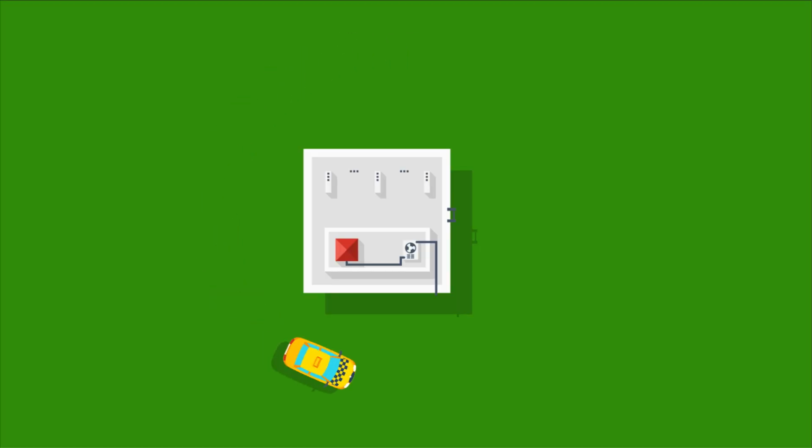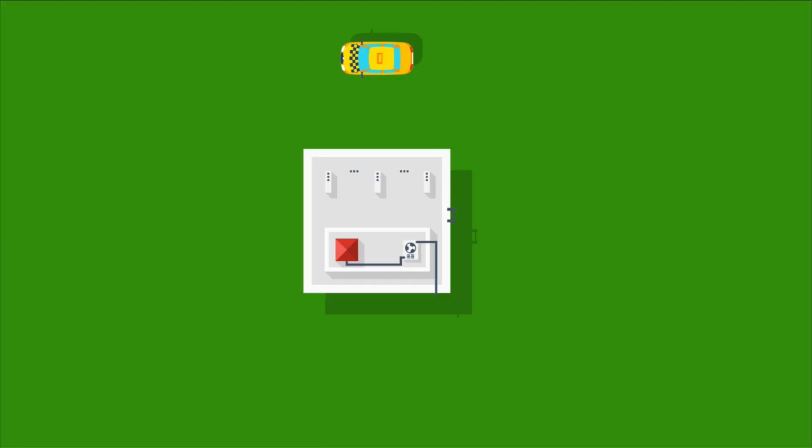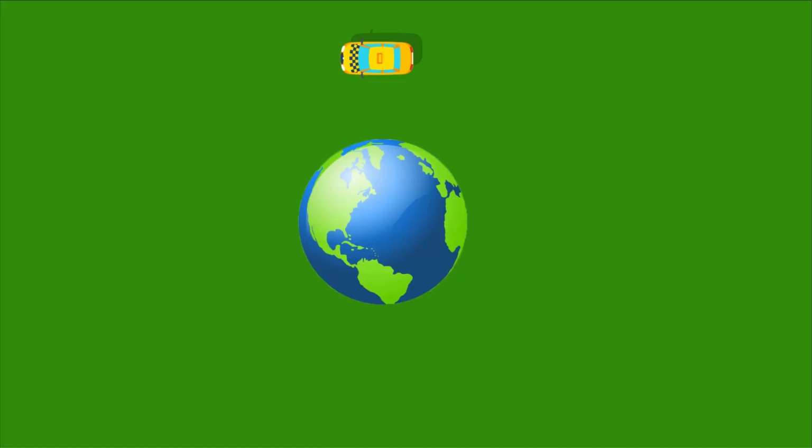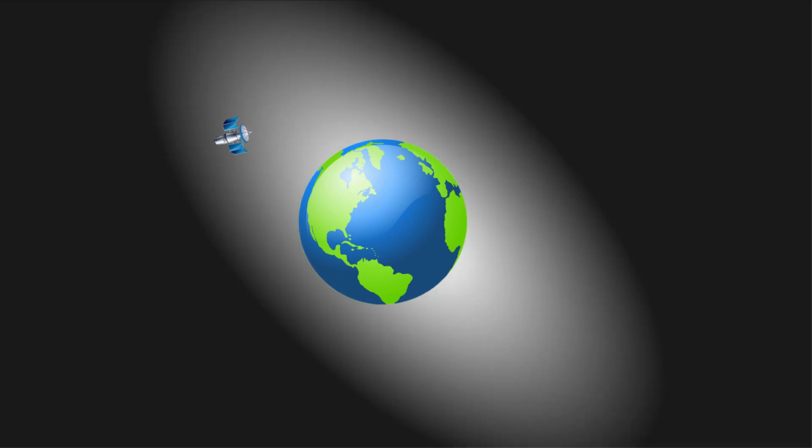Now, let me say there's this building here and I have a car that's moving around in circles around this building. This type of motion is known as circular motion, or at times also referred to as curvilinear motion. Why would I ride a car in circles around a building? Wait, let me remove this building and place the earth here, and let me remove this car and place, let's say, a satellite here. Now that makes sense, right? Why do we need to study circular motion? You won't always have a car moving around in circles. There are a lot of things motion can be applied to.